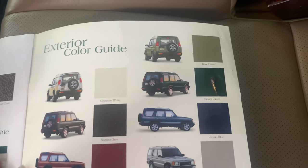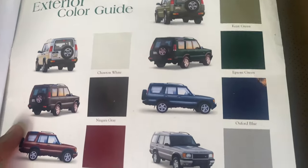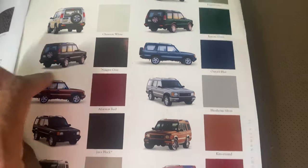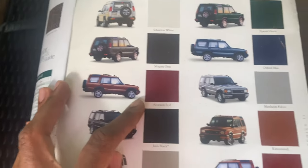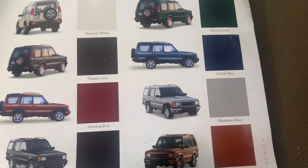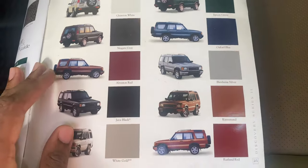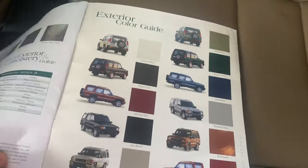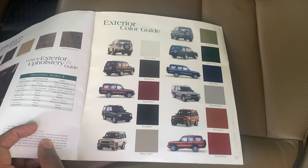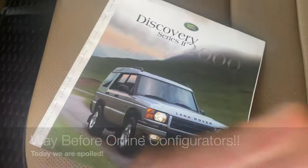Here are all the color options, Kent Green being the number one option for me. Yeah, Epsom Green, very great. Oxford Blue, Chawton White, Niagara Gray, Alveston Red, Kinversand. I've never actually seen one of these in real life. I have to look on Bring a Trailer later to see if that actually exists. And Rutland Red. These were the options of colors that you had back in the year 2000. It's amazing stuff. And back you go.